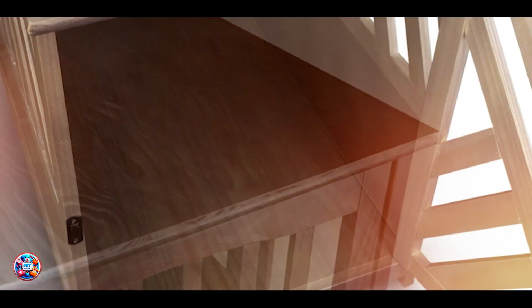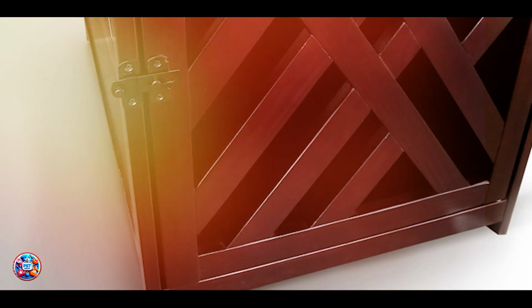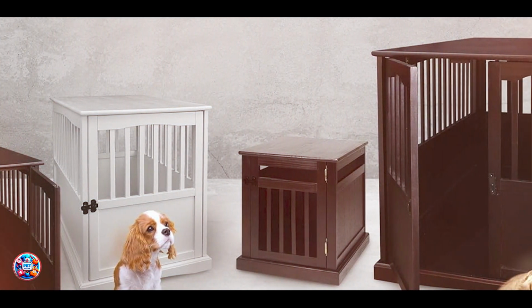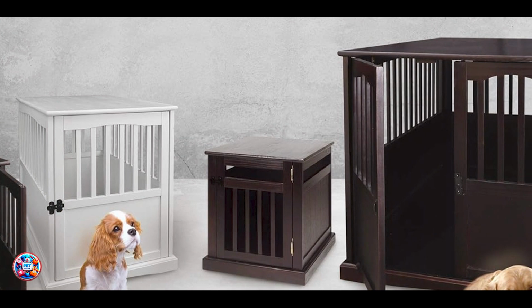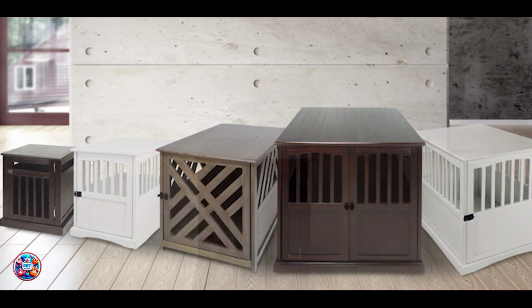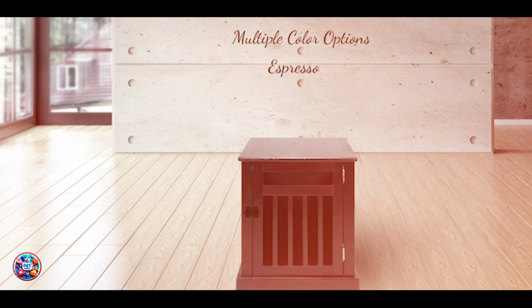Key features. This crate features a solid wood construction with a rich espresso finish. It includes a lockable gate and a smooth tabletop that can be used for display or storage. The design allows for ample airflow and visibility for your pet while ensuring a secure enclosure with a latch closure for added safety.